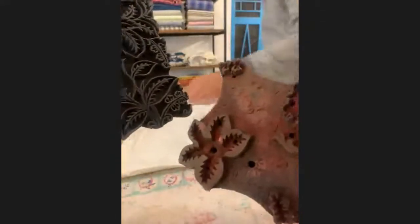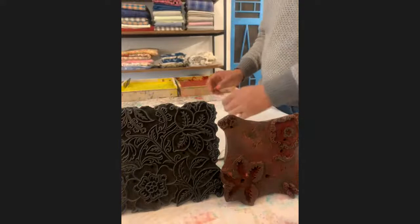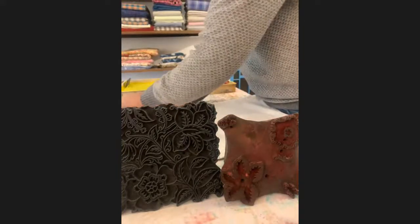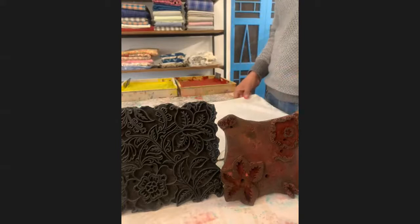So one would be the outline and one would be the color inside, right, Rajshri? Yes, and it can go up to 6, 7 colors. And with this, there is the gad block, which is the background block. So you can print the background rather than dyeing the fabric.